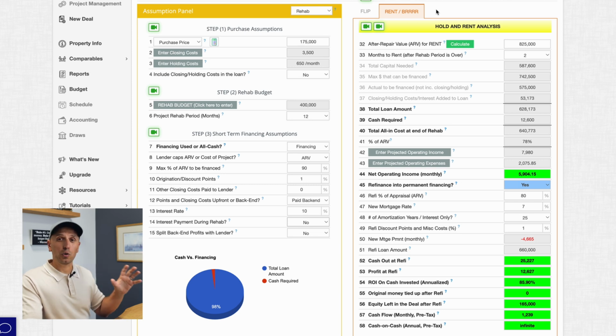It was at such a good price that you'll see the returns are amazing. Buying the property off market at a discount, renovating it, adding value by fixing it up, improving it, making it better, renting it, getting the best tenants you can at market value, and refinancing the property. And this is important because by refinancing, we take all our cash out.